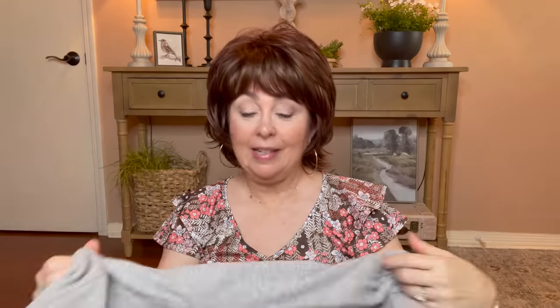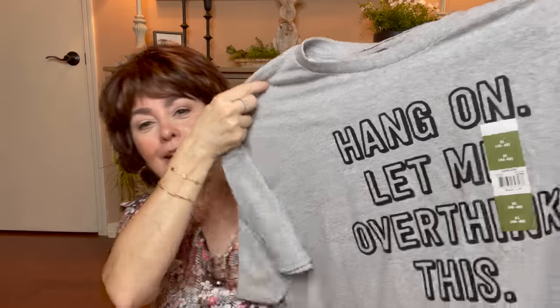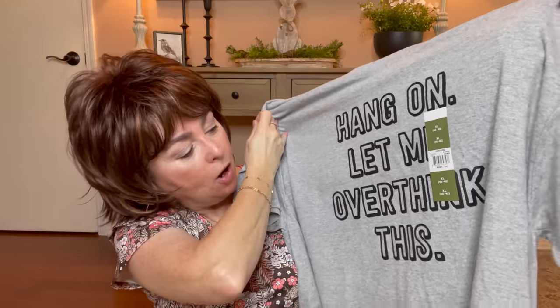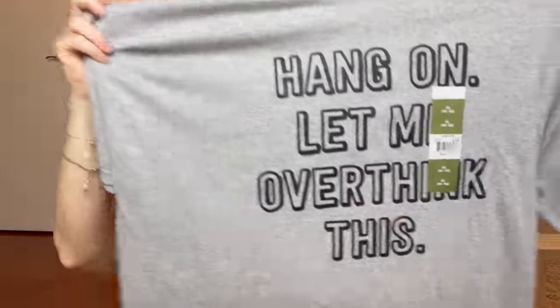And then he saw this when I was in the men's section looking at the graphic tees, and he said, I'm gonna get this. And it's so funny. It says, hang on. And he says, hang on all the time. Hang on, let me overthink this. So I thought that was really cute, and naturally no price, but it wasn't much.